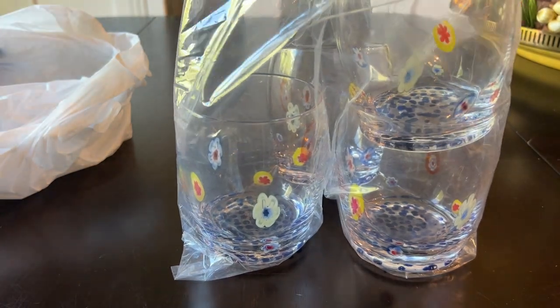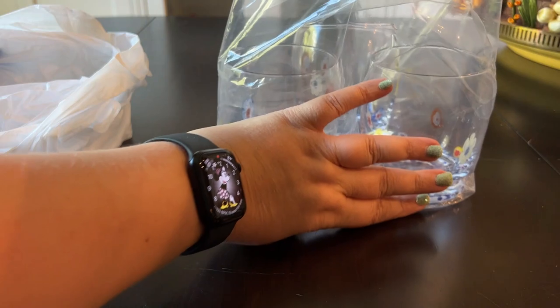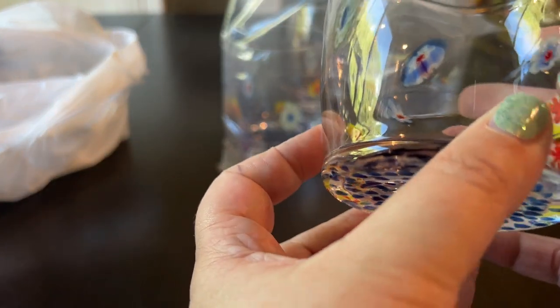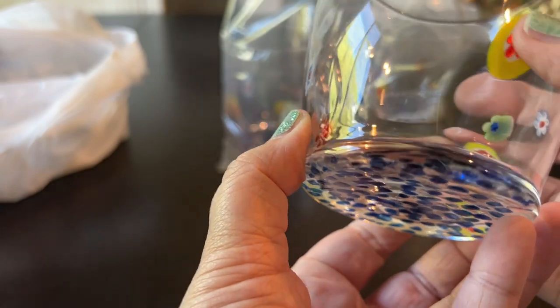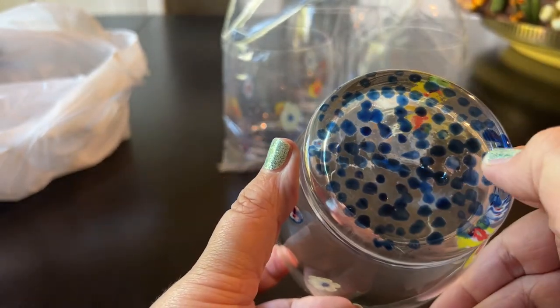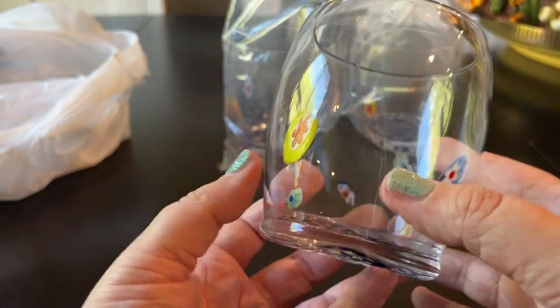There we go. So let me just take one out for you. Like, you can feel it in the glass. And look at the bottoms, they're all speckled. So I'm really curious to do some Googling.